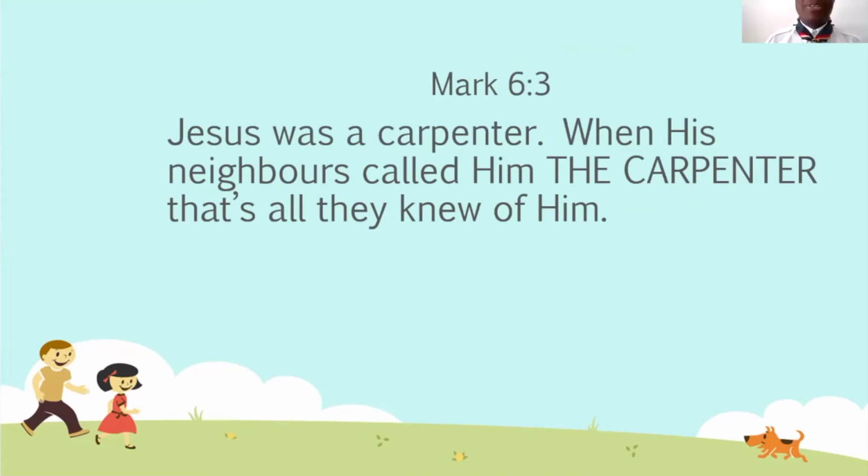Yeah, he was a carpenter. Noah was a carpenter because he built the ark. But in Mark chapter 6 and verse 3, Jesus was called a carpenter. As a matter of fact, his neighbors only knew him as a carpenter. It was also said in Matthew that his father was a carpenter. So Jesus worked with his father.